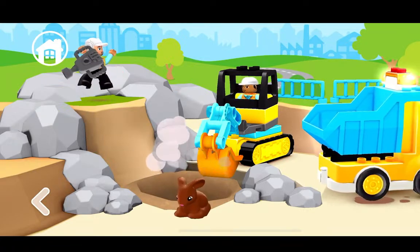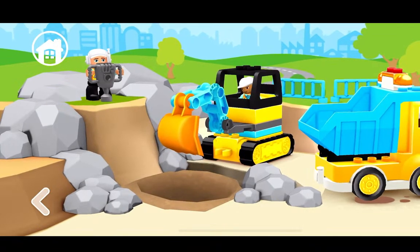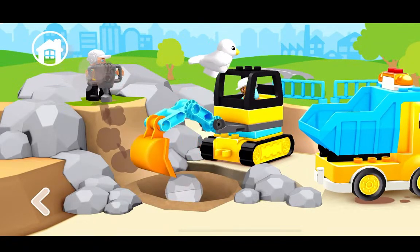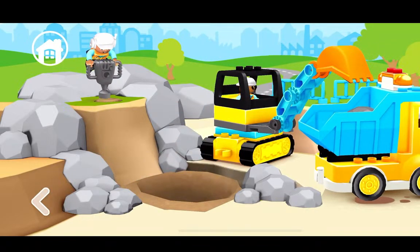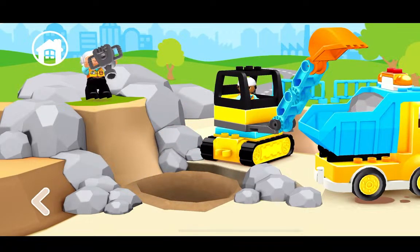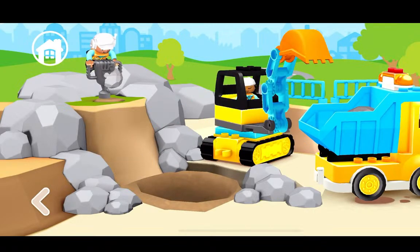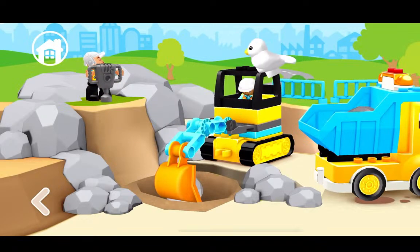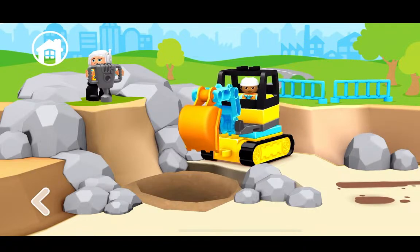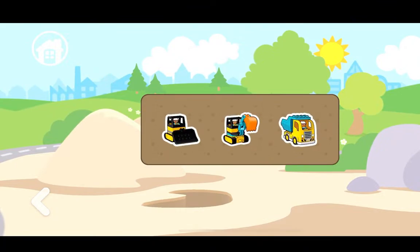Ah, hello, bunny. And maybe drill one more time. And see what we do next. Okay. Hey, stone. Bye-bye. Okay. See what's the next Lego level. Oh, there we need to choose bulldozer, excavator or dump truck.